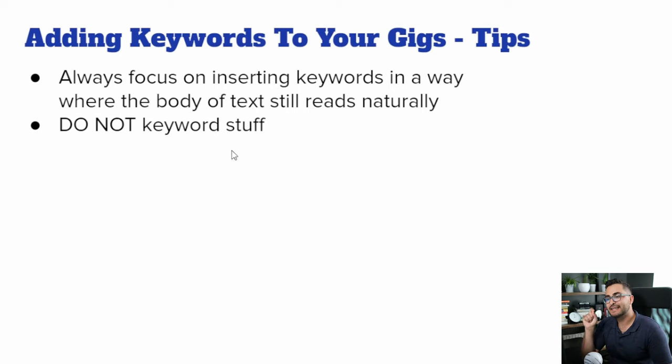Do not keyword stuff. So keyword stuffing is where you make a list of like 10, 20, 30, however many keywords, and you just insert them into your description in a block of text. This is super amateur, super rookie move. And again, in the SEO course I've taken in the past, this is actually something that some search engines will penalize you for. So you want to avoid that.